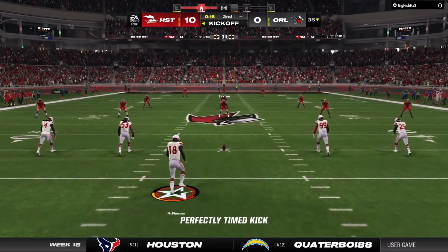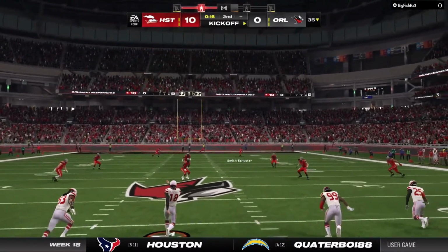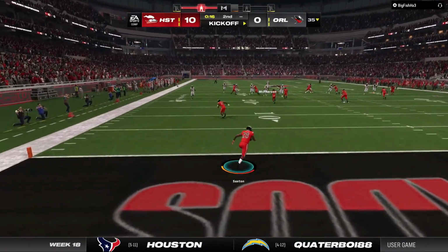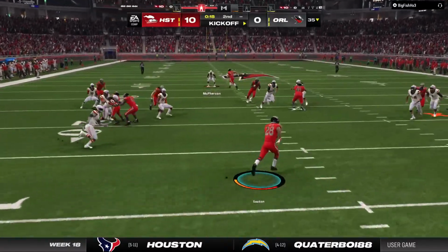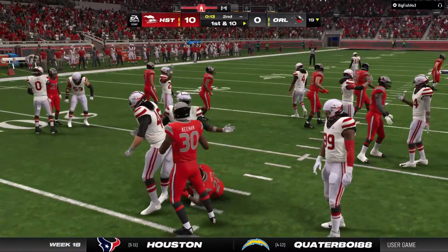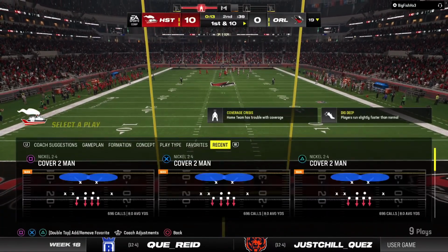So not much time to speak of remaining in this first half as the kick's away. They'll elect to bring it out here from the end zone, and only able to get this to the 19, so probably should have opted for the touchback.